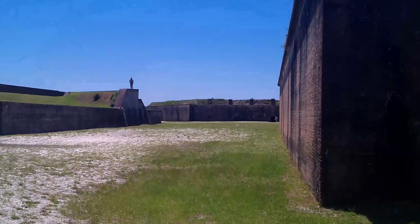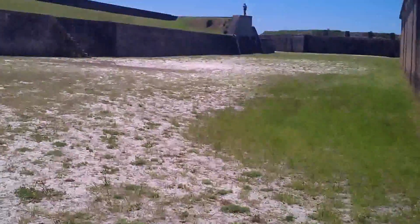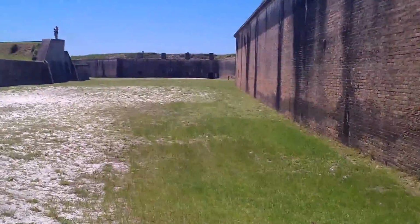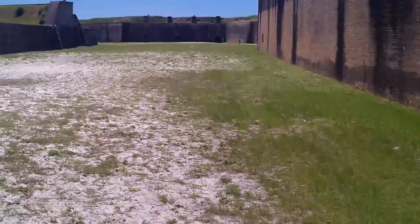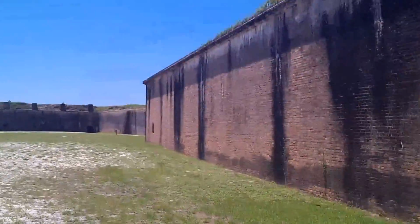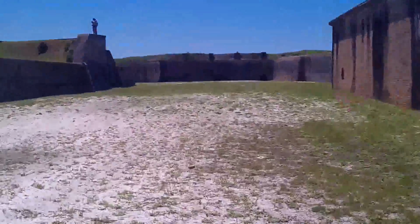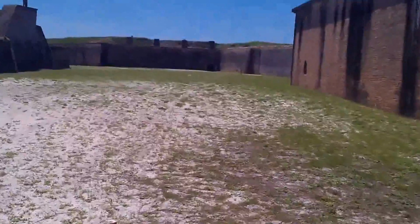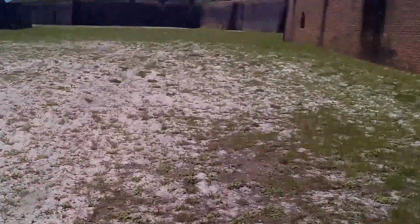It's a gorgeous day to explore this today. I've been wanting to come back here for years. My brothers and I used to come here all the time when we were little. When relatives would come in from out of town, this was one of the tour spots that our family would take them to. So I have a lot of great memories.